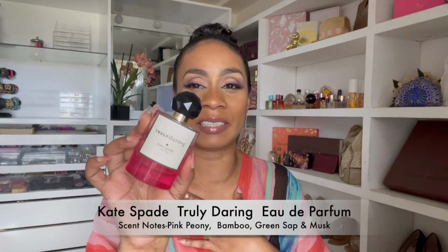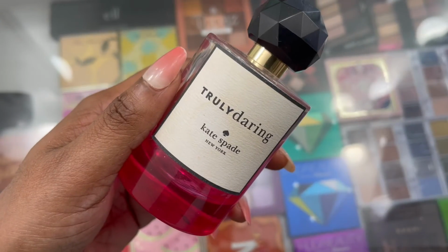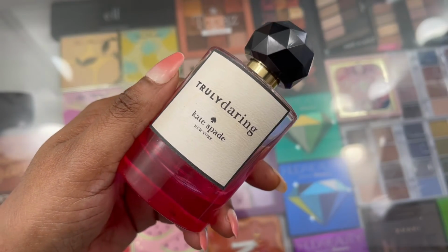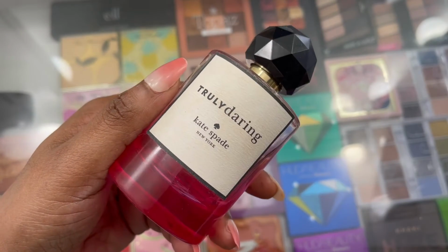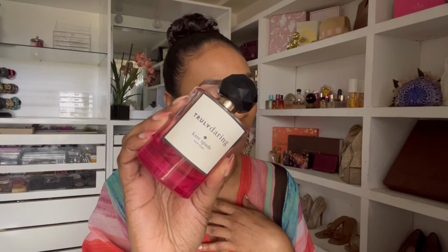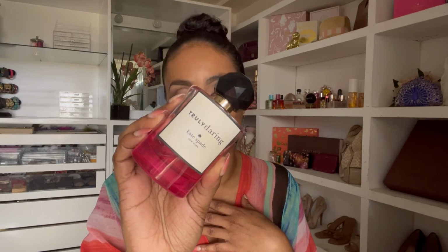So the first scent that backfired for me, and backfired terribly, is a Kate Spade perfume. It's called Truly Daring, and I picked this perfume off of Nordstrom Rack. I thought it was a good deal because it was on sale. Of course, when I smelled it, I understood why it was on sale.